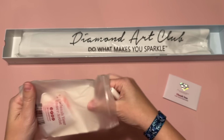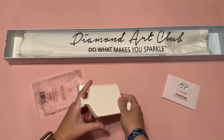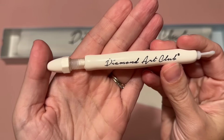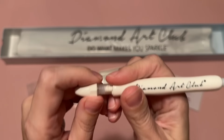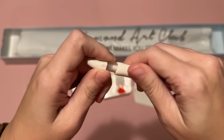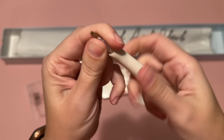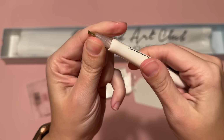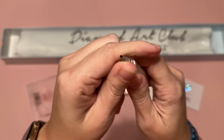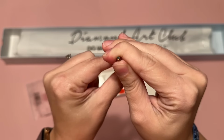Let's talk about their toolkits, which have some nice features and upgrades. First we have their twist and pick pen, which is more ergonomic than your basic diamond painting pen. That doesn't normally happen. There we go, now it's twisted on a little better. It just wasn't twisted on all the way. It's not a huge deal. It comes pre-loaded with a clear wax. Just give it some twists and then the wax is going to start coming out the end.